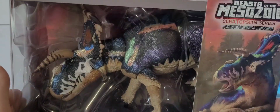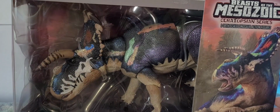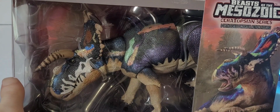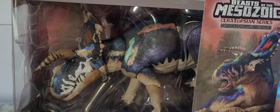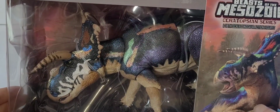I was originally going to get the Ceratopsian because I didn't make enough money to get this one. But then my sister, I had a big shout out to my sister because she actually paid for half of this for me. Because I kind of did all the work to get it and she just paid for half of it. But anyways, yeah. Shout out to my sister. I don't think she's watching though.